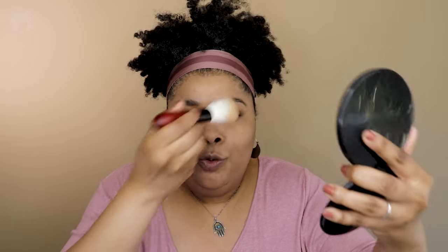This feels like a cloud, or what I imagine a cloud to feel like. So I need really, really easy, no tugging, no roughness on my skin. I just can't have that. It doesn't do me. I need easy stuff.